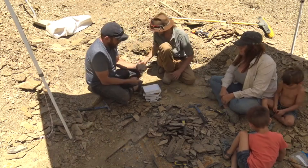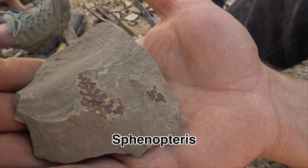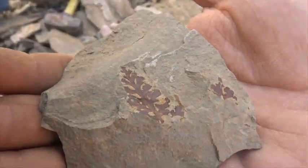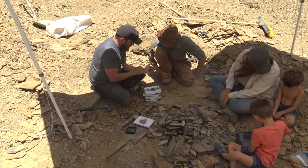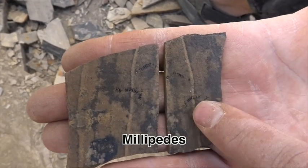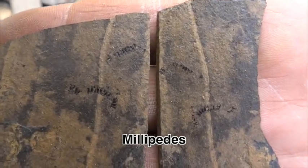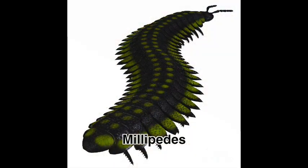And this is just a real pretty piece of a plant called Sphenopteridium. I don't know much beyond the name of it, but it's one of the more common plants here. That's just a nice, pretty piece. Oh, this is a little harder to see, but we'll zoom in close up. This is a sort of disarticulated millipede. Oh, that's an insect? Well, a millipede would be a myriapod. Not getting too technical. This one's kind of falling apart, but you can see the different body segments. That is so cool.